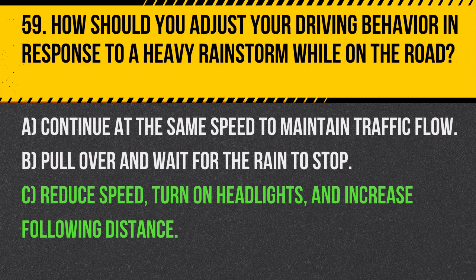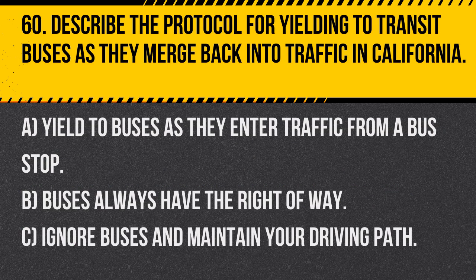Answer: C. Reduce speed, turn on headlights, and increase following distance. These adjustments help manage the decreased visibility and increased stopping distances in wet conditions. Question 60. Describe the protocol for yielding to transit buses as they merge back into traffic in California.